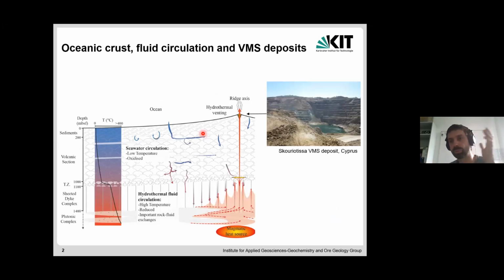I will make a quick introduction about classic VMS deposits, and to do so, I need to talk about the oceanic crust and fluid circulation within the oceanic crust. So here we have a nice little schematic of the oceanic crust with the volcanic section, the transitional zone, the gabbros, and the plutonic complex.